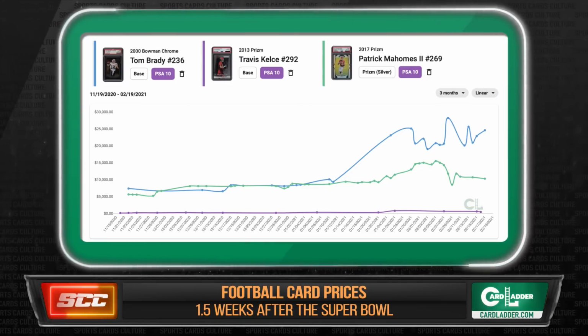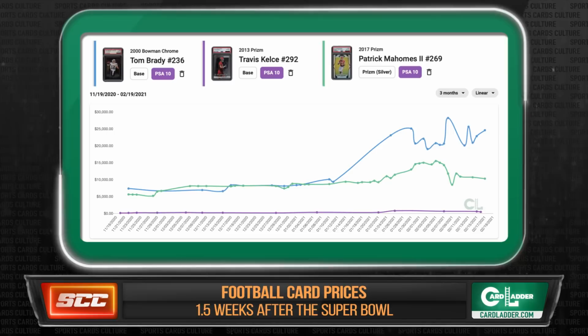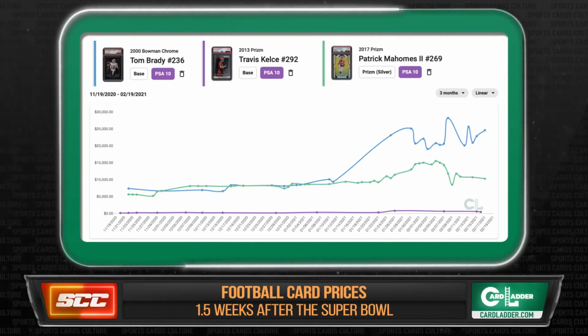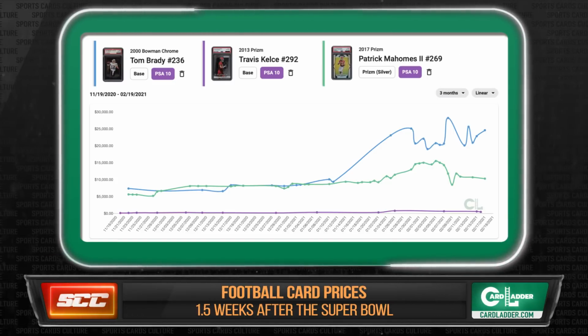Okay, let me recap quickly and check in with Josh for some final thoughts on the football market after the Super Bowl. Mahomes is up 100% since November, down 35% since the peak. Brady is up 210% since November, down 20% from the peak. And Travis Kelce is up 250% since November, down 42% from the peak. All right, Josh, this data is fun to look at, but how, if at all, can we learn from it in a way that makes us better hobbyists?